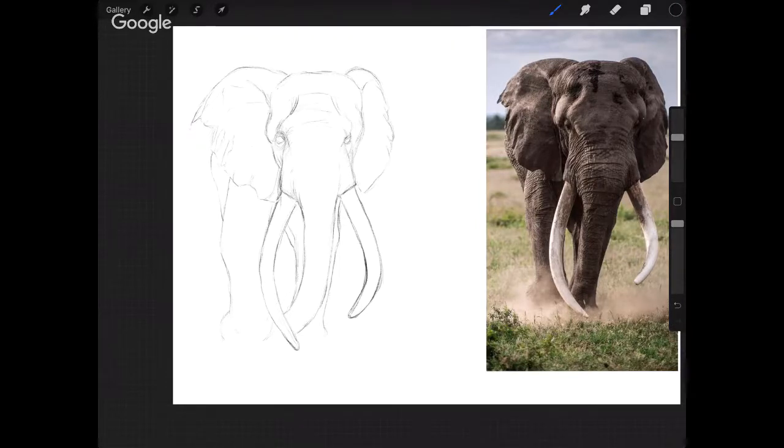I'd say my biggest weak spot would probably be the human anatomy, or maybe landscapes. Yeah, maybe landscapes. I feel like I can work my way through anatomy if I take my time, but landscapes I'm not very good at. I have not really practiced doing them a lot.